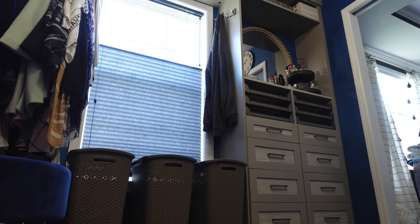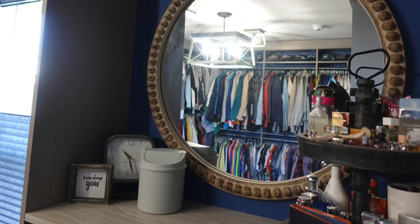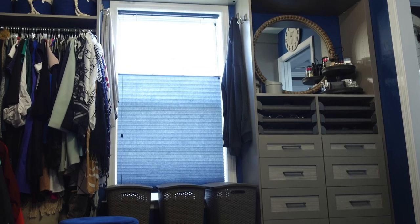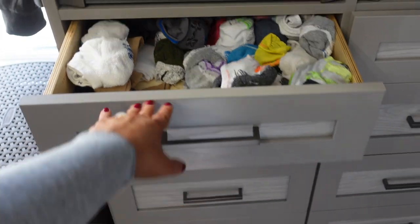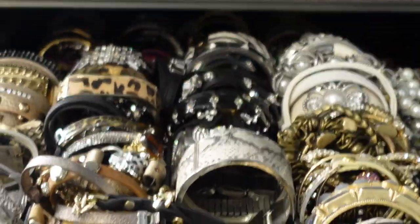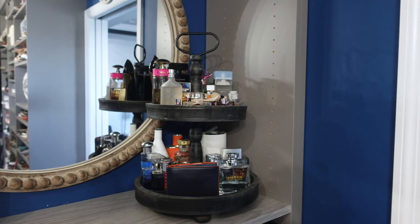I thought of this little, I call it a get ready station, where the whole idea is it's the first place you go and the last place that you'll need. So in these drawers, we generally keep our undergarments, undershirts, all that kind of stuff. And then we also keep our glasses here, jewelry, watches. There's a little perfume tower here.